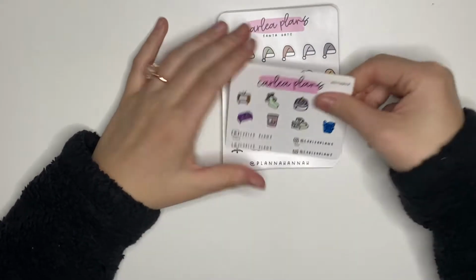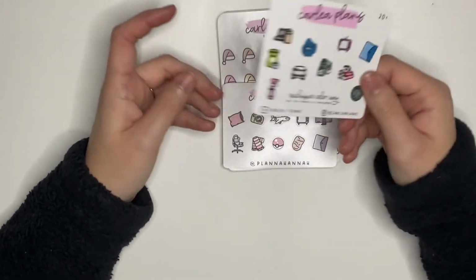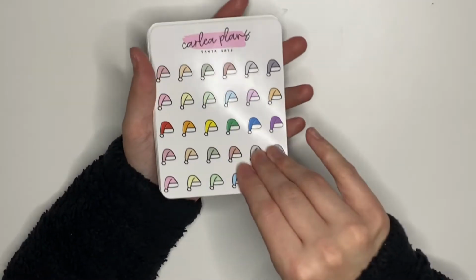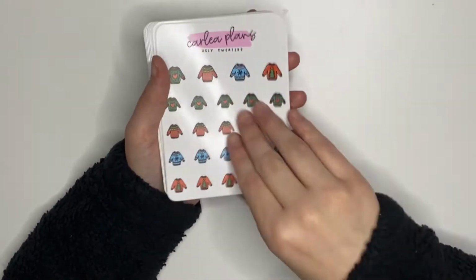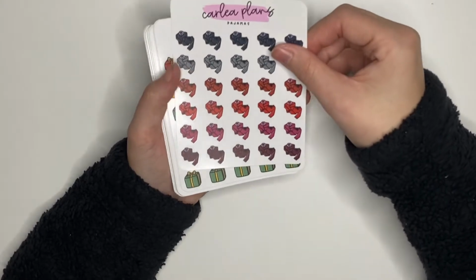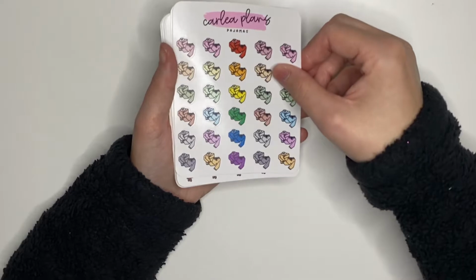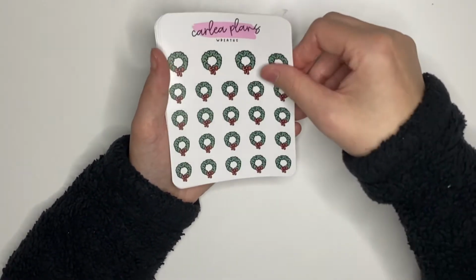Okay, so October freebie. This was the October $15 plus, and this was the exclusive colorway coming up. My old freebie, and then my first big fat stack. I got Santa hats in assorted, ornament variety, ugly sweaters, ornaments in her assorted colorway, pajamas. These are so cute. This was the October colorway. Holiday gifts, pajamas in assorted, holiday decorating. I got two of them.